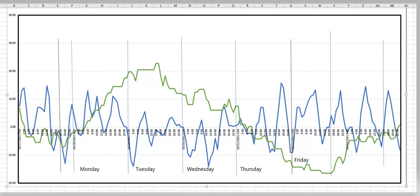Green line turns up. We have upside pressure up until about 1300 here on Tuesday afternoon. I've divided the days at midnight with the blue vertical lines. We're pushing down into Wednesday. We have an up move. After we bottom out at 0300, we have an up move to about 8 a.m.